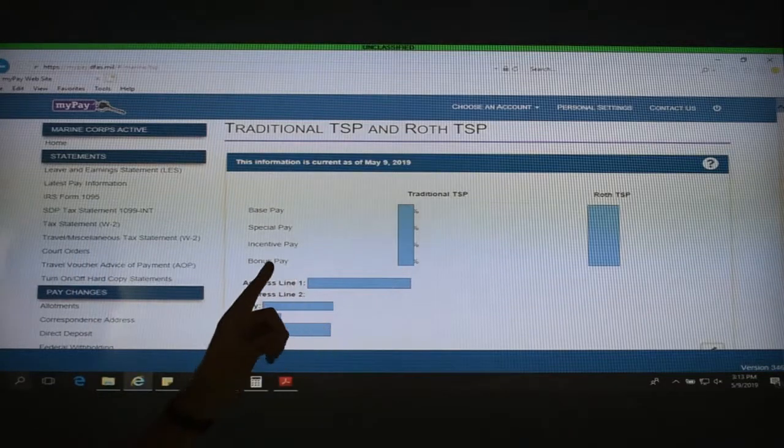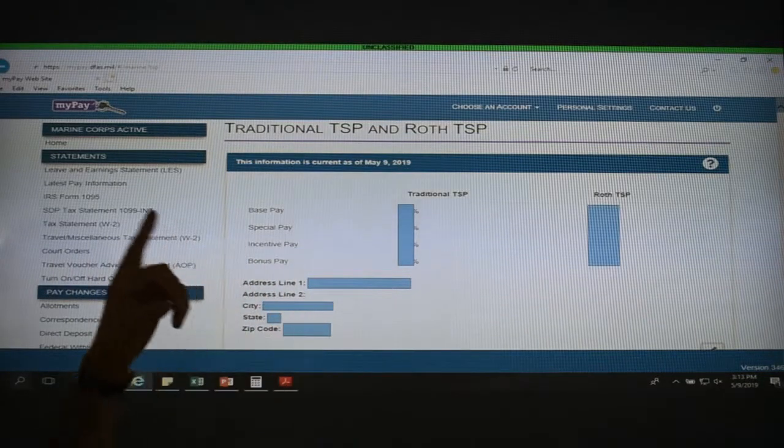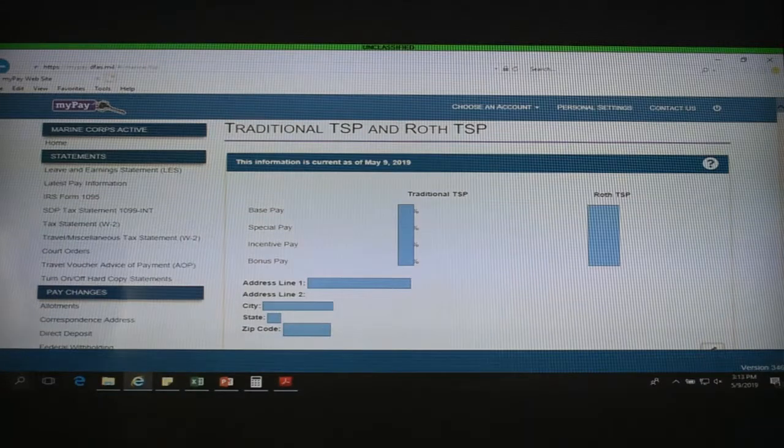Again, address line, you want to make sure that is accurate, because if it's not and you request your account number for the TSP and they mail it to you, it's not going to get to you because you have the wrong address in here.